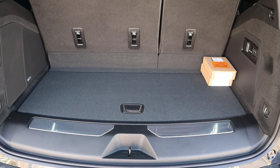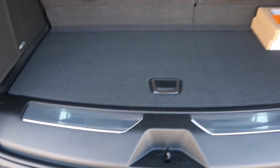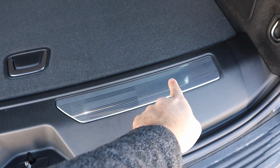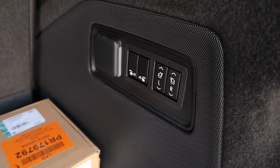Now this is the standard length Escalade, so you guys can see we've got a decent amount of storage space here behind the third row. We've got Escalade here on the plaque, and the other one doesn't have it, I guess. And then we've got more storage underneath. And then we do have these controls here in the back.